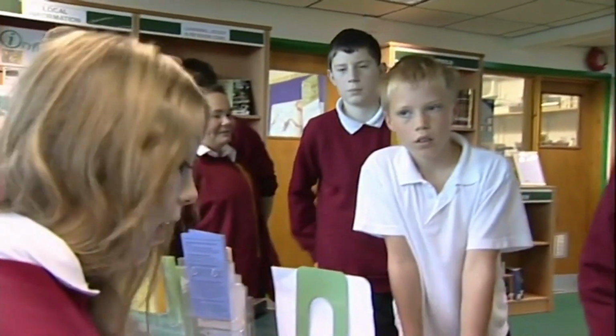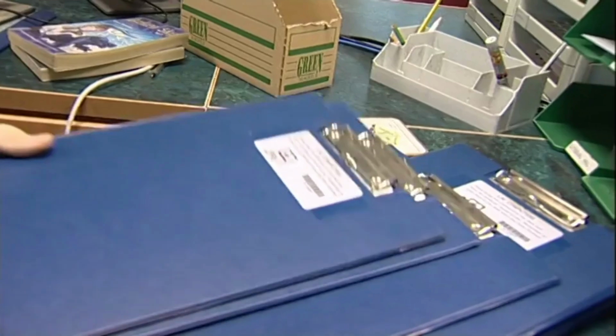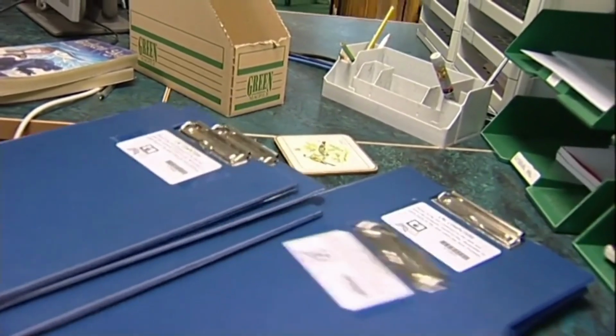And they manage the desk, they manage the computers, they also do some shelving and walking around and helping other children.